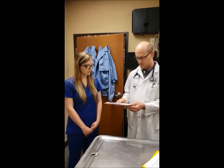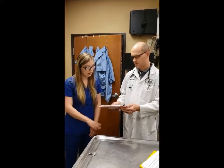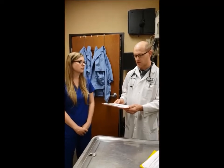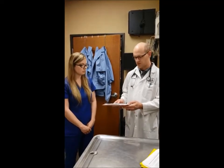Okay, you've also chosen us to give Combipen, and that's for pre-medication for antibiotics. Right, and so it's debatable to use perioperative antibiotics, but we just want to minimize the risk of skin infections from surgery, especially in the first 24 hours, so that's why we use penicillin.